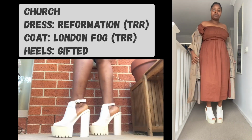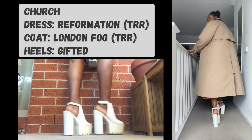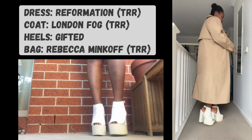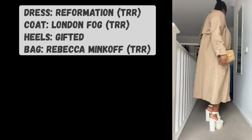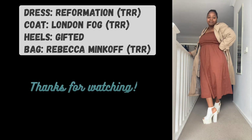Then we go back to church outfit. Now these shoes over here, they were worn I think 2 years ago, and then they were worn this day, and they fell apart. They were gifted to me, but they were not of good quality after all that time sitting in there. So that was the last wear, and then we had to get rid of them.